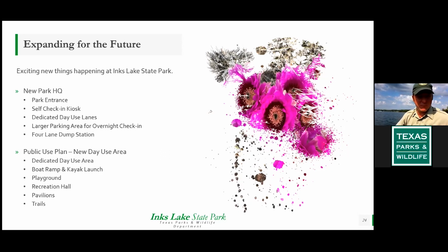And it will have a boat ramp itself there with a kayak launch for visitors coming in, a playground, a nice, beautiful, big recreation hall, pavilions, and added trails.